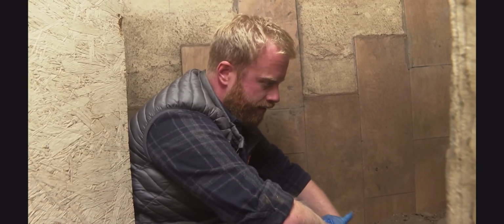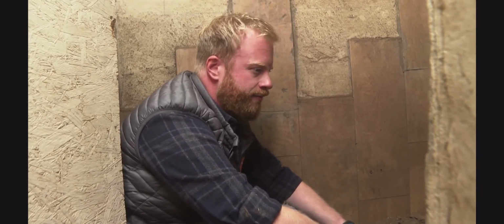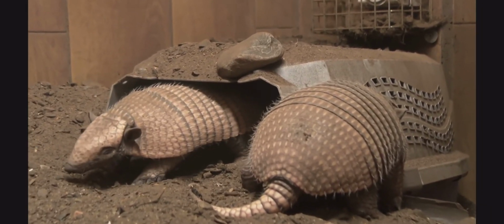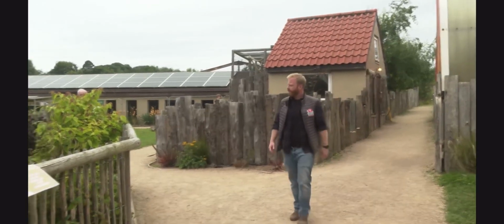They've just started to try solid food, so they've got a pate of insectivore pellet and some steamed veg. They've got access outside, but they do spend a lot of time in the box, and then eventually we'll move Dad back in. It's not the only success story for Fife Zoo.